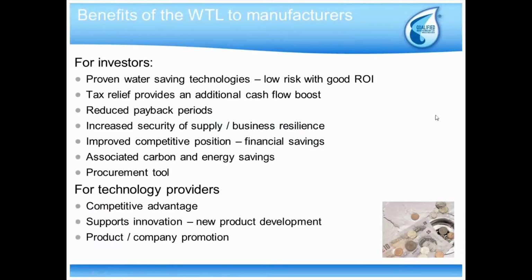So, having heard from Richard about how the WTL works, I'm going to talk to you about why you'd want to register your product and the reasons why other manufacturers already have. Here we've got a bit of an overview of the benefits of the WTL. So you've got two main stakeholders in terms of the benefits. You've got yourselves, who are the suppliers or the manufacturers, and you've got your customers or investors or purchasers.